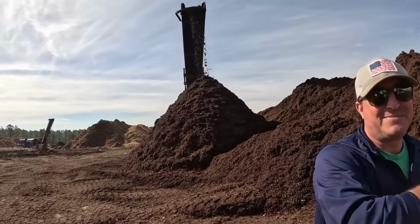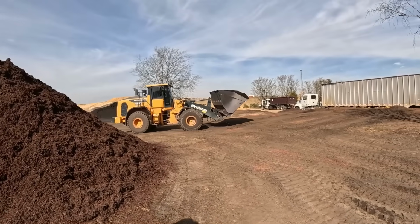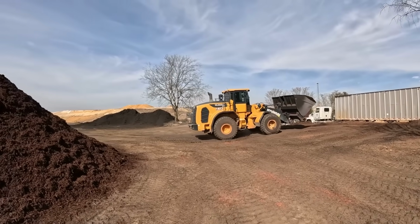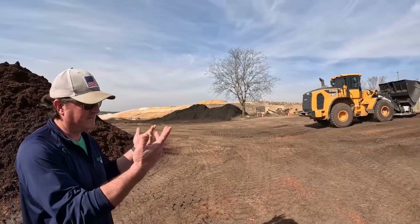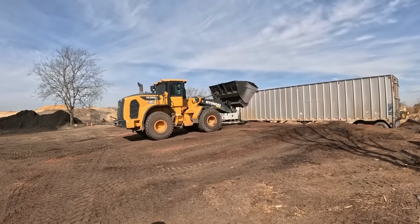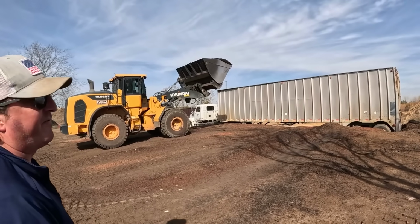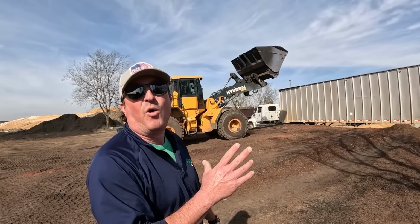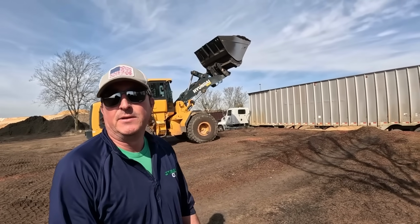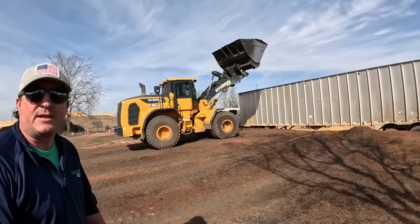The brush comes in, you separate it out, make mulch, and now he's loading it into the truck to go to your wholesaler, the supplier. That's right. And how many yards are these trailers? These are 95, but it also depends on weight. Yeah, if the material's real wet, you might get 80-ish, because the most you can do is 80,000. Yeah, 80,000. Do you scale your trucks out to make sure they're not over? Yep.